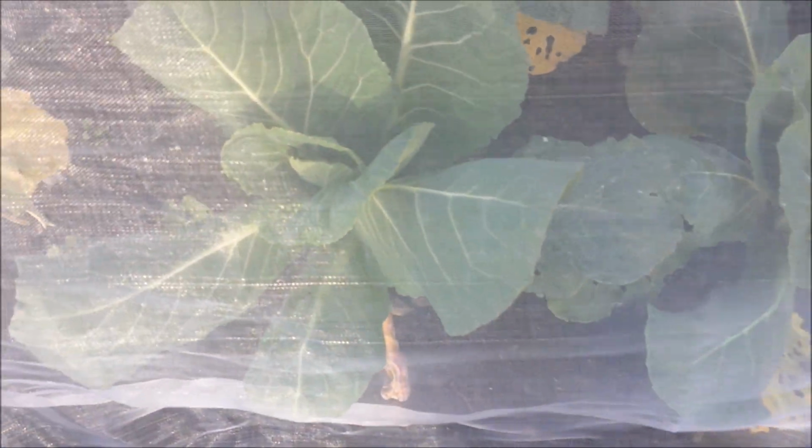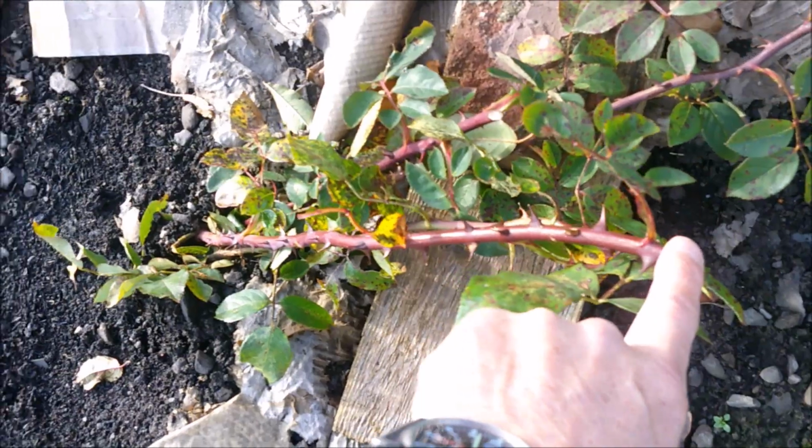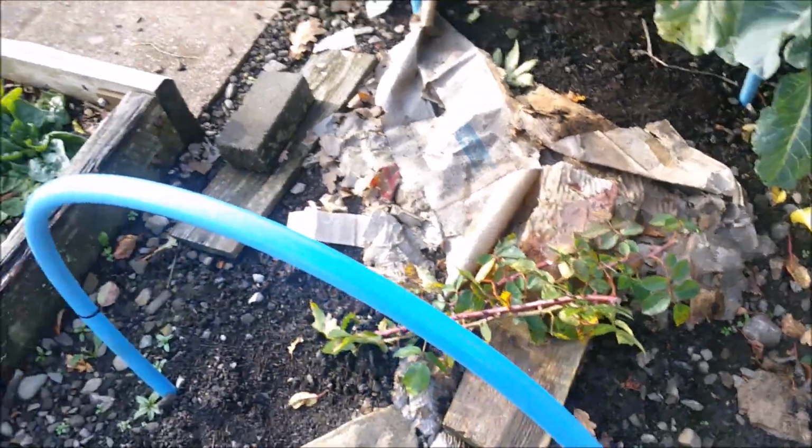There's something been nibbling the leaves a bit, but generally speaking I'm happy with the way they've progressed. And then finally we've got the Savoy cabbage. I don't know how well you can see under the mesh there, but they are developing some hearts. So again, I'm hoping that come January, that sort of time, we'll be able to have those to harvest. And then of course that's the sprouting broccoli for next spring. And these are the rose cuttings I heeled in. I've got those to plant as well. So there's still plenty going on.